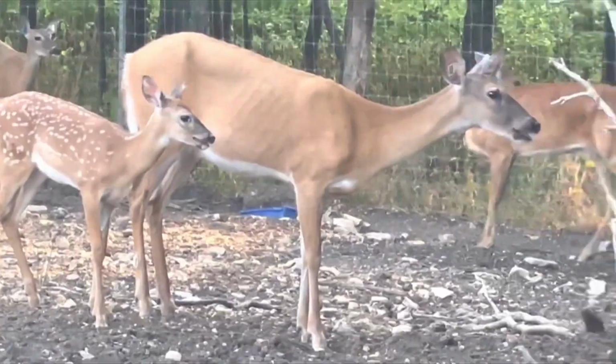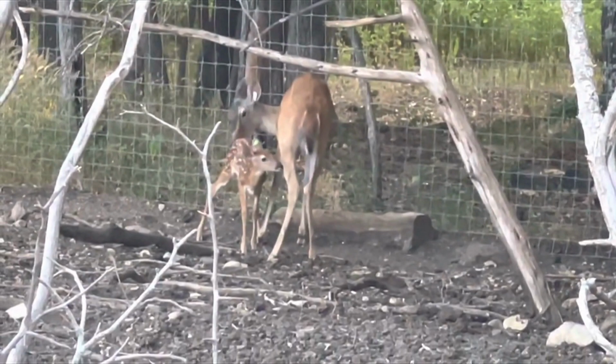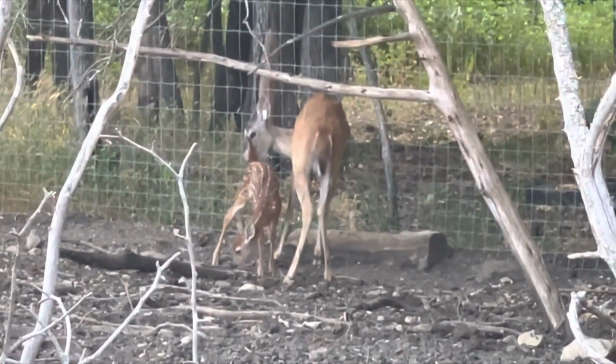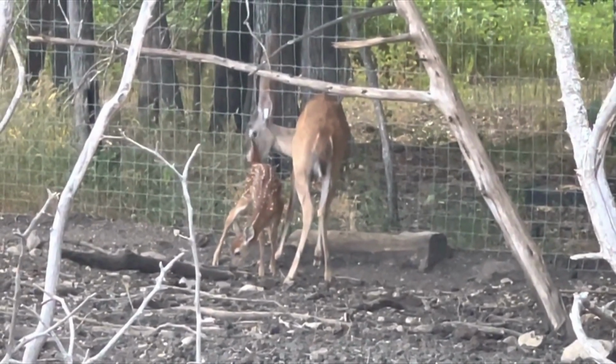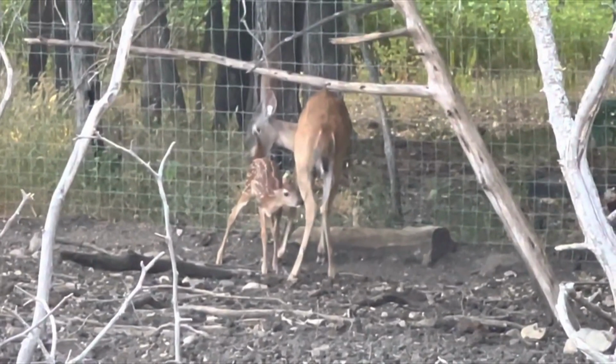I saw one nursing down there a minute ago, at the bottom right there. That mama's doting on her little young one, and the little one is licking on her mama. But you see how big the babies are getting. We'll look at a couple other babies on the other side. We'll go over and find Gumball and take a look at him.